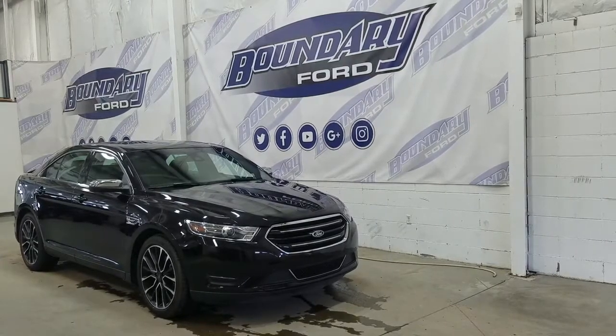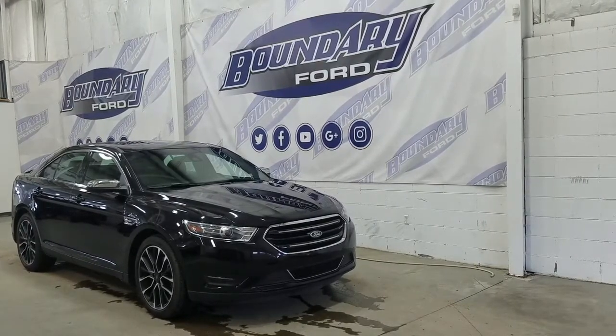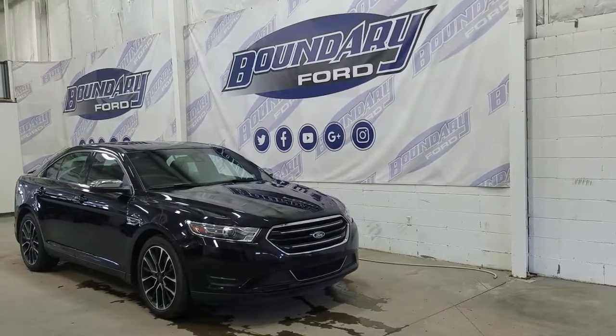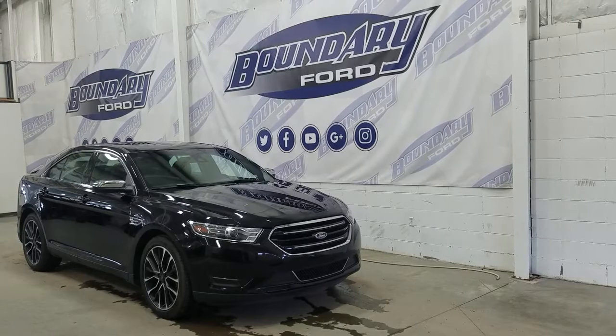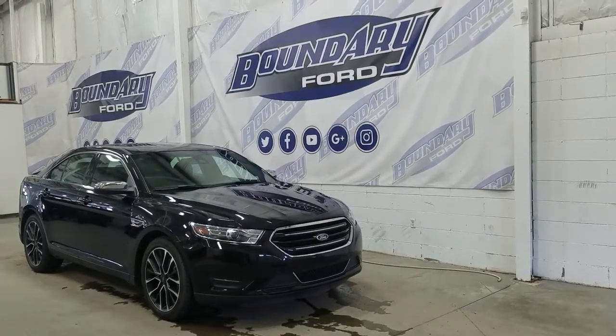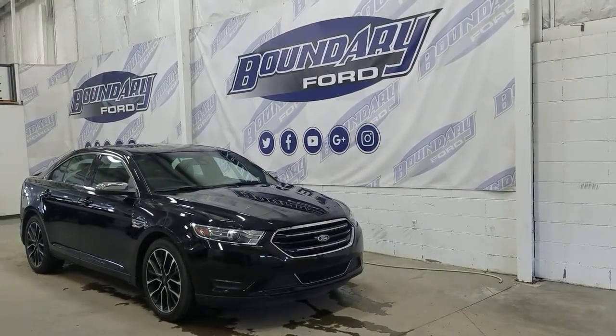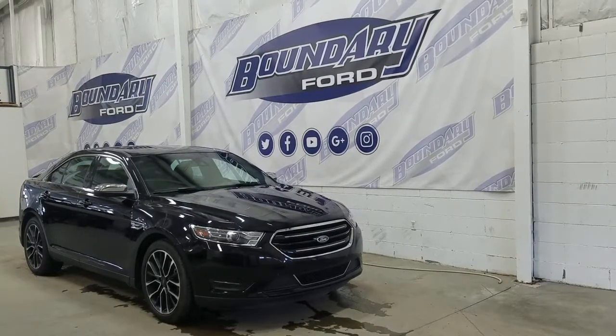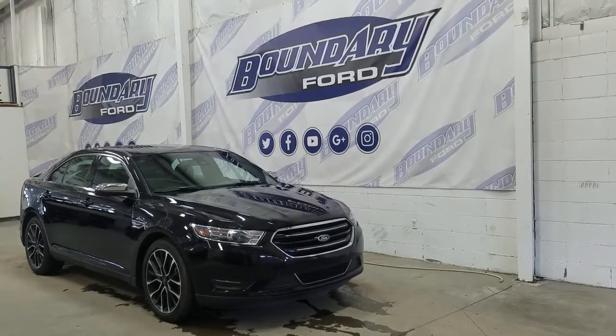Today we're checking out this beautiful pre-owned 2019 Ford Taurus Limited all-wheel drive with a 301A package. The exterior color is Agate Black, and under the hood we have a 3.5-liter engine paired to a 6-speed automatic select shift transmission. At the front we have halogen high and low beam headlights as well as daytime running lights. We also have an engine block heater connection.